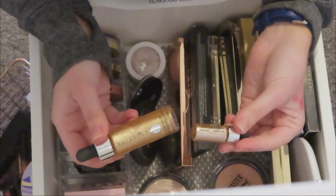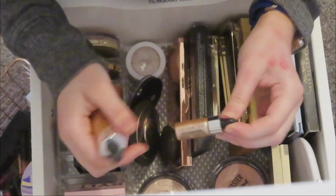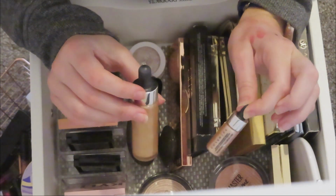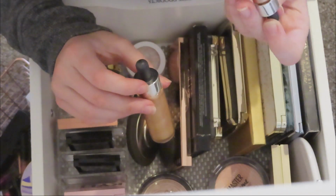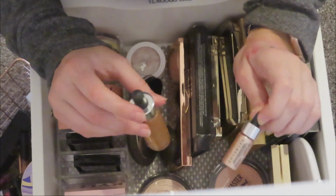This is Cover Effects. These are like the glitter drops, and then this is more of like the enhancer drops. This is a little mini that I got, like a travel size. I really like this shade. It's the shade Moonlight, and honestly I probably should get a full size because I love this stuff.